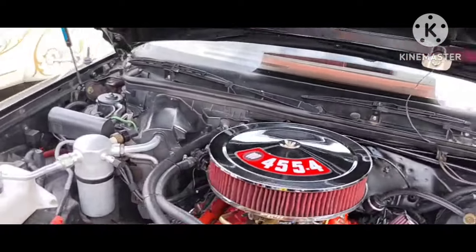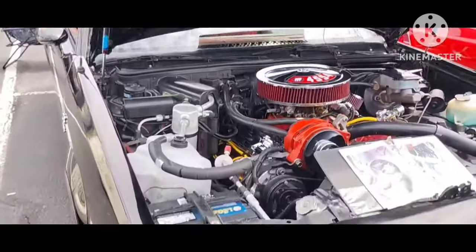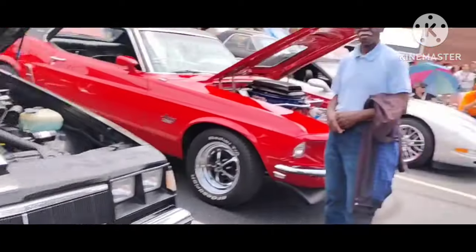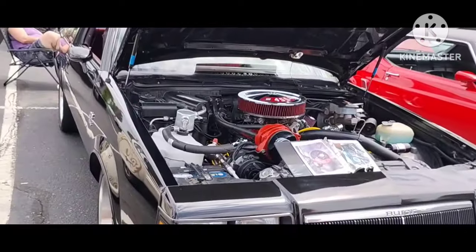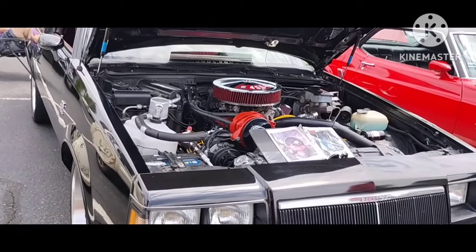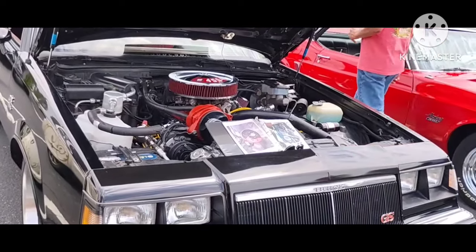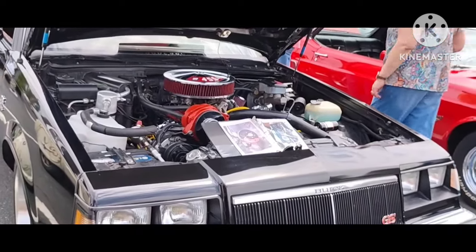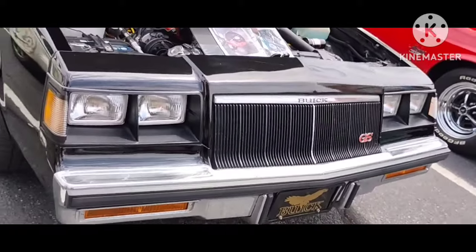Now tell me about this paint scheme. Is this a Grand National? No, this is a Regal. I was talking about the paint scheme. It's just black because honestly, black was the cheapest color I could find. It was originally a black cherry color, and the difference was about $700 a gallon between the two. Black would do just fine for the less price. I love it, don't get me wrong.